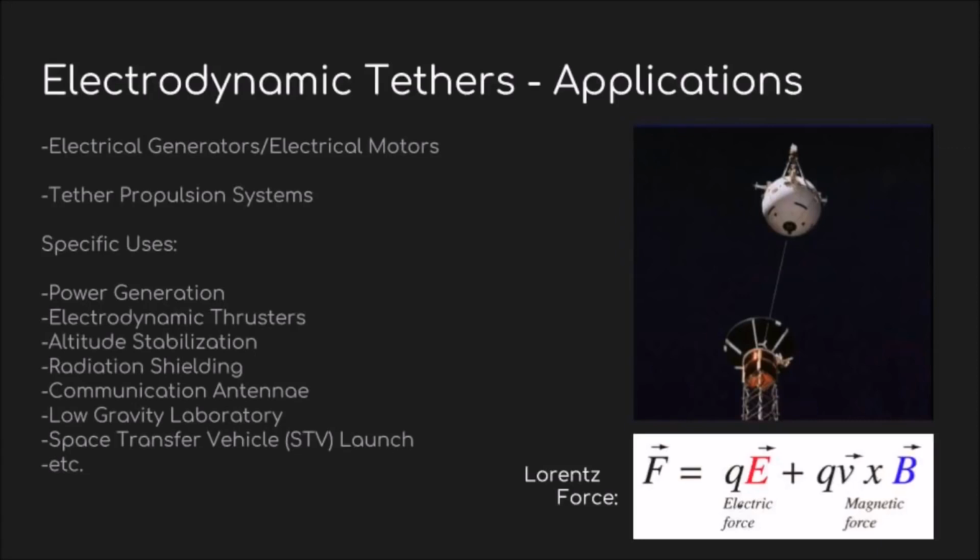EDTs of this kind can brake or accelerate the satellite they're attached to by applying a direct current to the tether. This and many other applications of EDTs were designed using knowledge of the Lorentz force, which governs the total EMF exerted on a charged particle moving through an electric field and magnetic field, and is in the direction of the cross product of the E field and the B field.